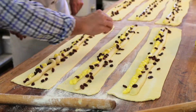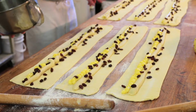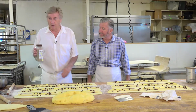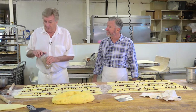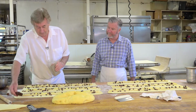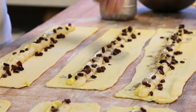Okay. Oh, they're gonna like this one here. Then you got lots of raisins. Lots of raisin and lots of custard. Oh, here comes another Olsen's bakery secret that we don't like to share too much with other bakeries, but in this case, I guess we can't help it. And that's the cardamom. Okay, so here comes the next stage.